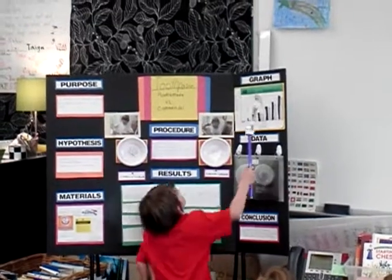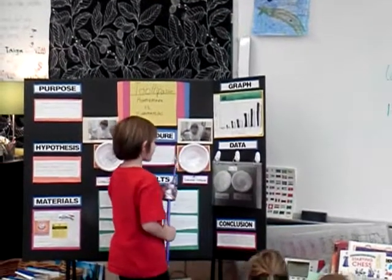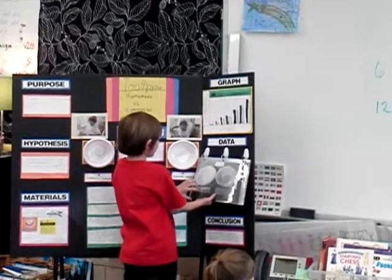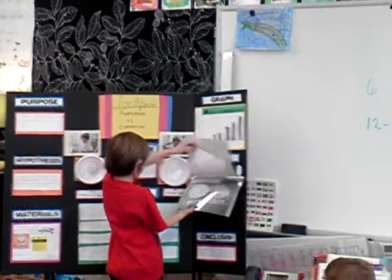And then here's my graph. Whoa, how cool. And then here's day 1. Day 2. Day 3.